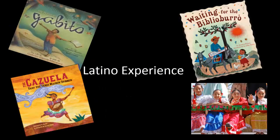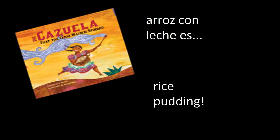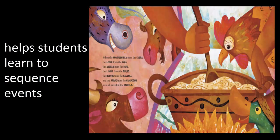For younger students, think kindergarten and first grade, we'll start with Samantha Vamos's book, The Cazuela That the Farm Maiden Stirred. This book gives each word that is going into the cazuela, or cooking pot, in Spanish and then English, and also helps young students work on sequencing of events as the main character and her helpers slowly add more and more ingredients, in the correct order of course, to the cazuela.